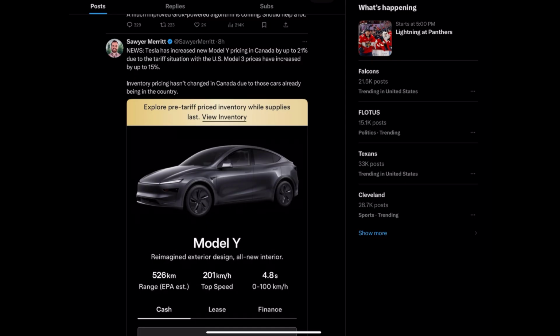So this is for the Canadian people. If you're going to buy a Tesla, make sure you check on the inventory, because that's one way that you can save the money and avoid the 21% increase.